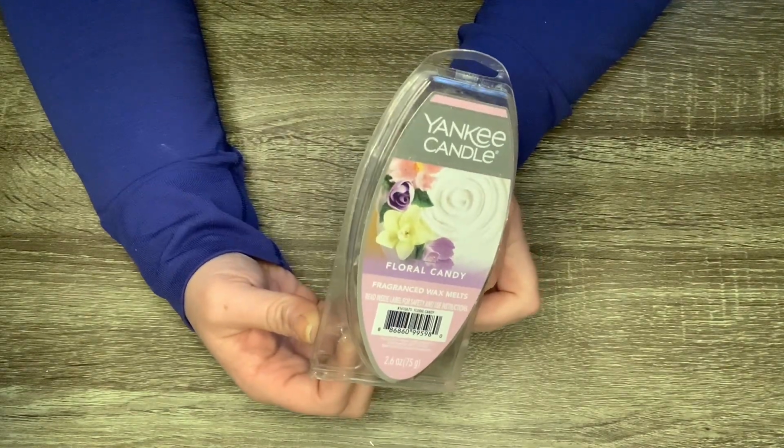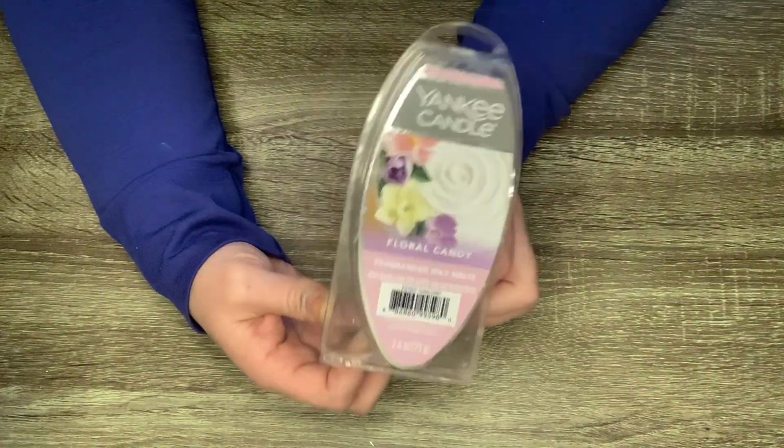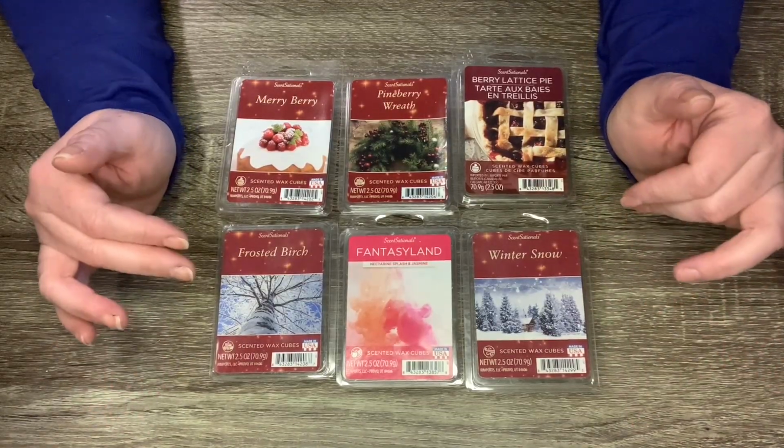Give this one a sniff if you are like me and don't really get on with florals, because it's actually really nice. So this is a repurchase, and if I can get my hot hands on this, I would buy more. And then we have Sensational Wax Melts.